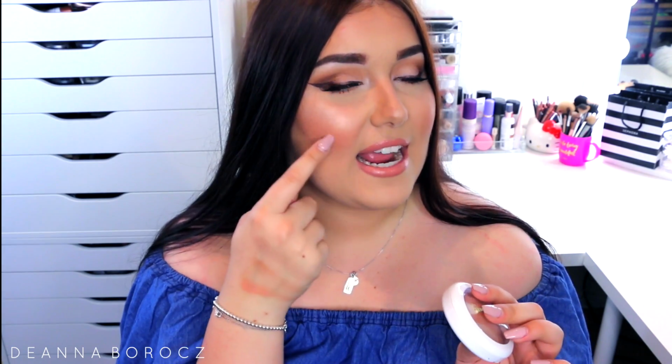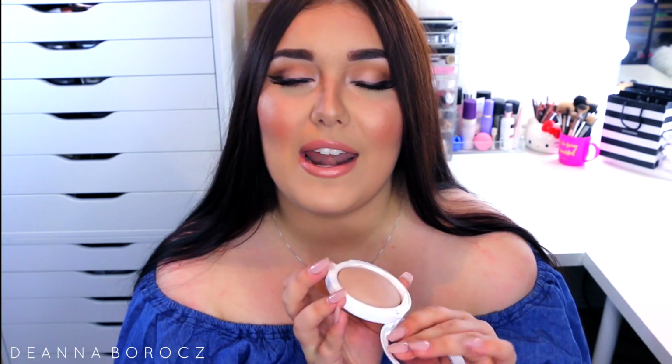Again, it's beautiful if you like that luminous glow from within look that's just very natural looking. It is super, super pretty. I love the packaging. I did get the highlight intensity that I wanted today by doing a little extra steps, so I do like it. If you love a natural highlight, this is perfect for you, and it is super affordable.